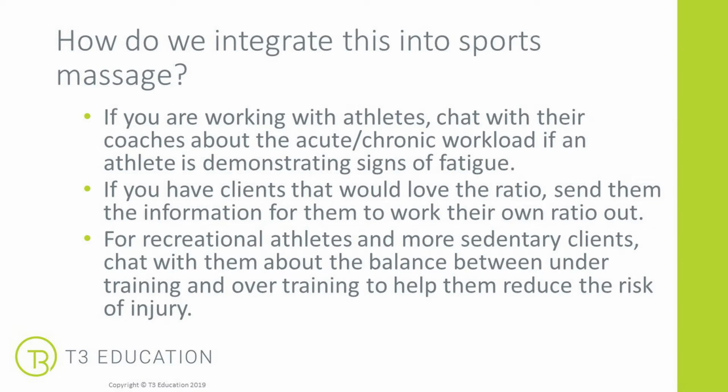If you have clients that are recreational athletes but also train quite hard for competitions, then you might find some of them would love the ratio. I often find athletes such as cyclists and long distance runners really like this stuff because it helps them manage their training if they're training for any particular event or competition. So you can send them the information for the ratio so they can work their own ratio out, especially if they manage their own training.